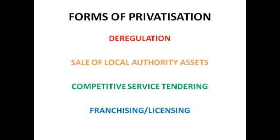Next one is the sale of local authority assets, which is when assets are expensive to run and so they're sold. So for example, the government might have previously held certain assets which would be useful in certain industries and it might sell them on. Our local council sold a building the other day. That's a local authority asset which it's sold. Privatisation for you.